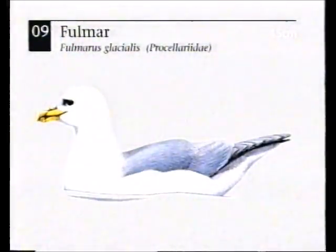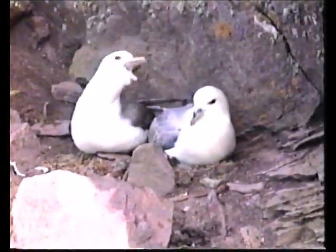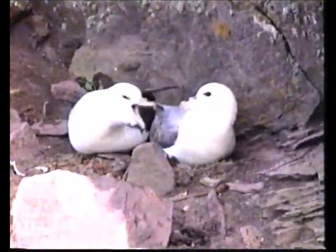Fulmar. If you watch the delicate caressing which goes on between a pair of displaying fulmars, you wouldn't believe that these same birds could spit such foul-smelling oil at you if you were to go too close to their nest. Fulmars look more like gulls than petrels, but their grey wings have pale patches in the primaries and are always held stiffly, either horizontally or slightly bowed.